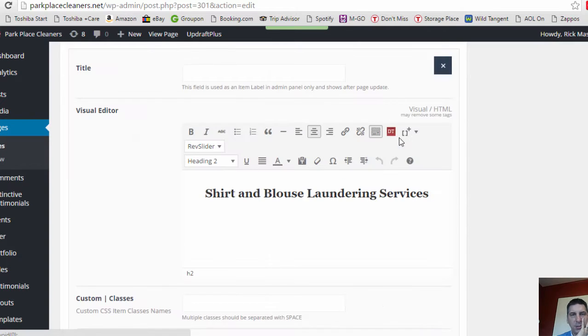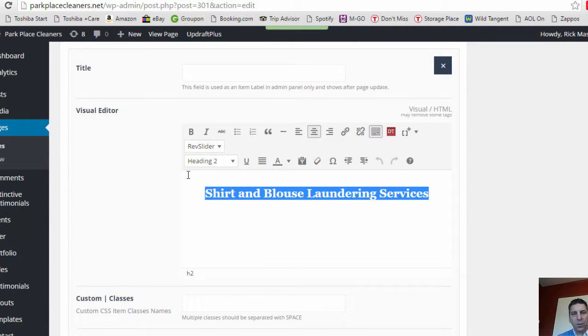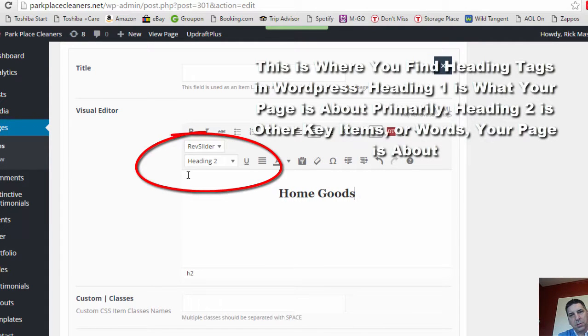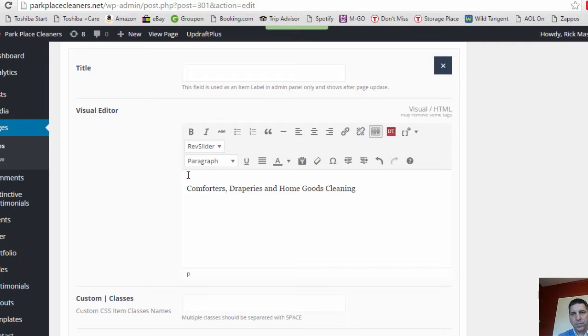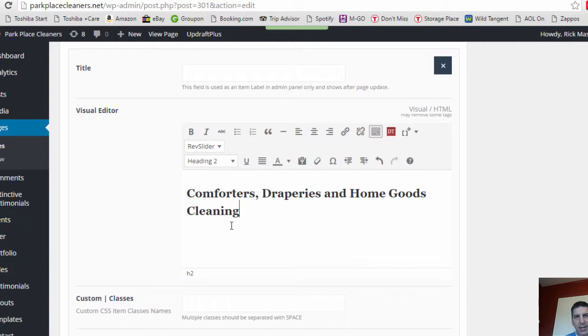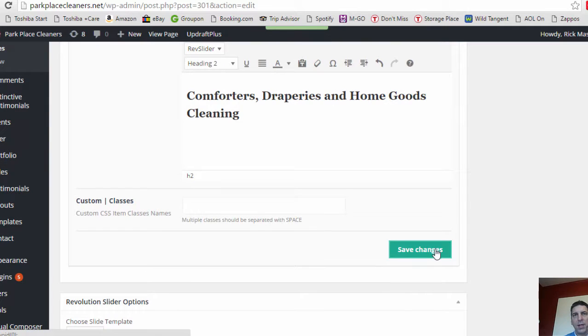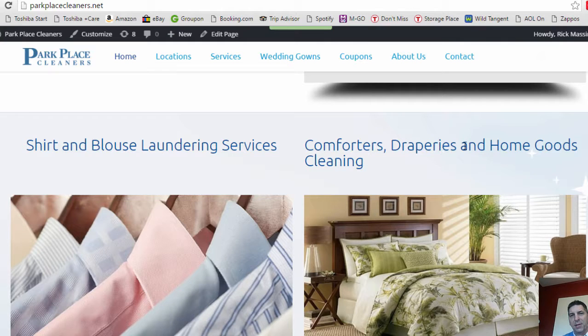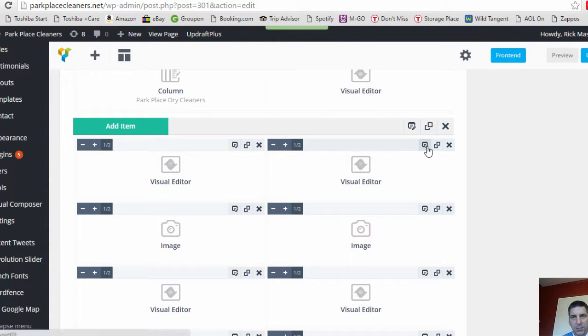So I'm going to change this. This was the one, it should be home goods. Probably want to do comforters, draperies, and home goods cleaning. Okay, and I want to put that in a heading 2 tag, and hopefully that will fit right. If not, let's update that. So we'll take out the draperies and that will fit fine. So let's go back out to that section.